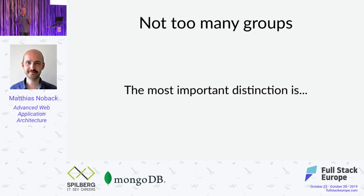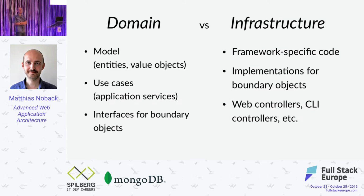Funny thing is, there's really only one way of grouping that is actually very important. I mean, you can find many different kinds of groups for your code, but two groups are very important, I find, which are domain and infrastructure. So these could be considered the main groups. Like, what is your domain about? What is your business domain about? And what kind of code have you written to support that business domain, including all of its activities?